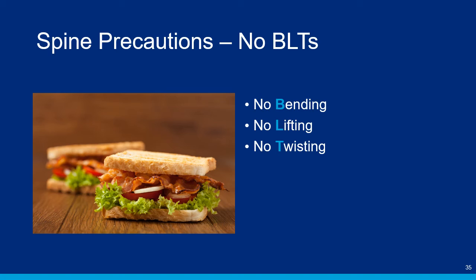The only aerobic exercise prescribed by your surgeon immediately after surgery is walking. Page 41 talks about good body mechanics. Your therapy team and your nursing staff will continue to educate you on proper spine precautions throughout your stay.